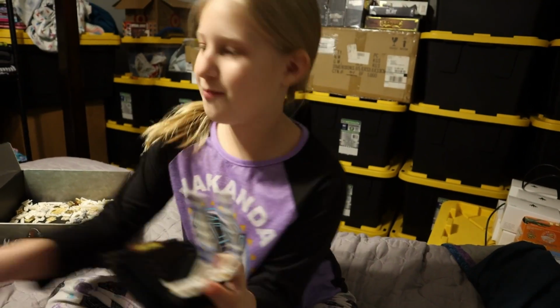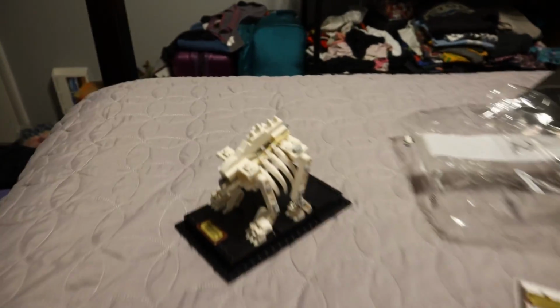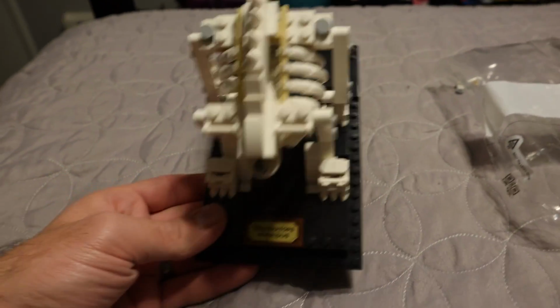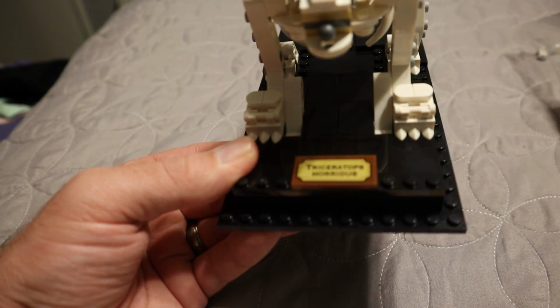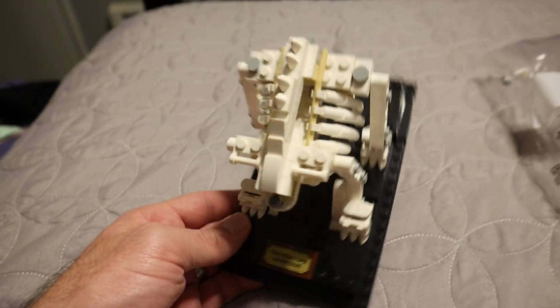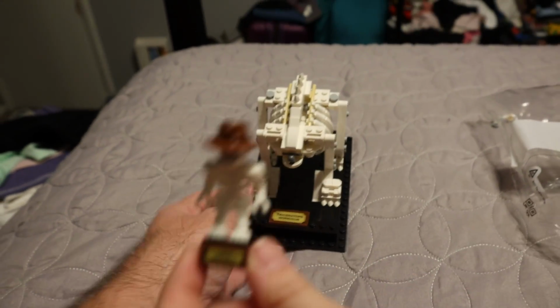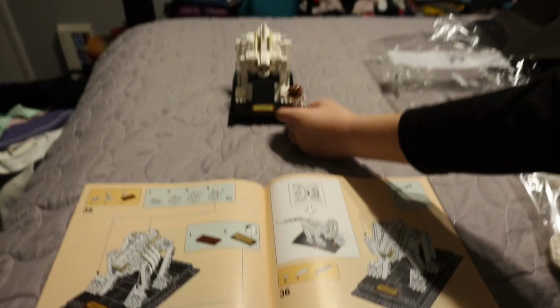Oh, hello. Look at my progress. Has the feet. Where's Daddy's progress? Whoa, look at that. Got my plaque sticker on now. Also me. Says Triceratops. Look at this. Oh yeah, I did. He's running from the Triceratops.